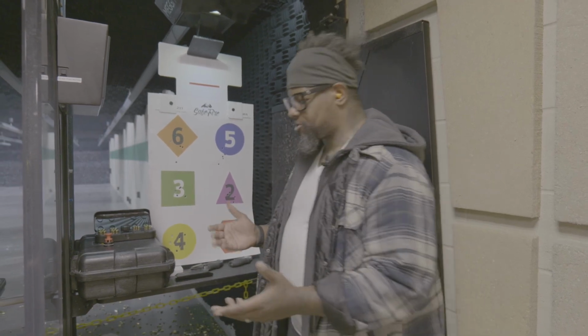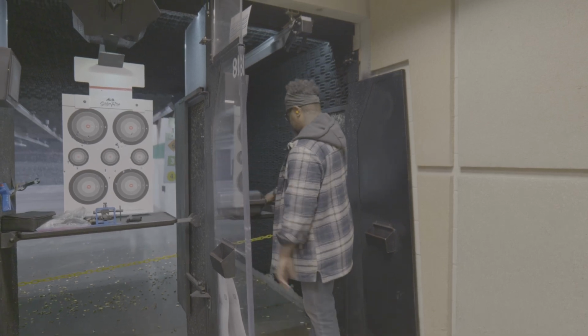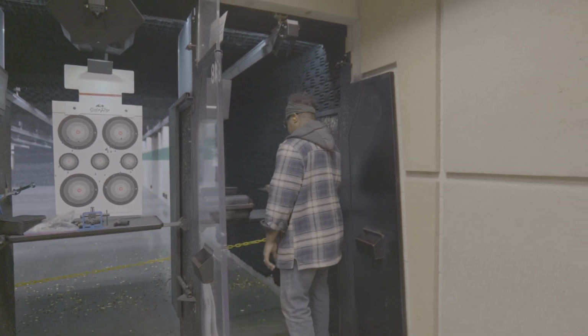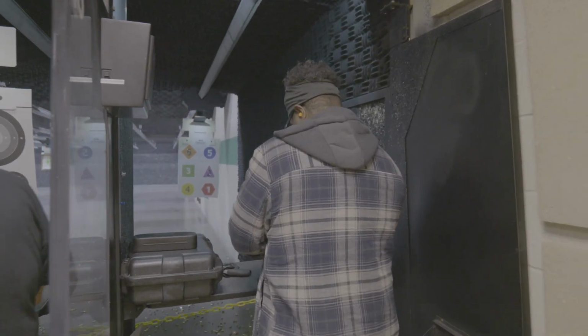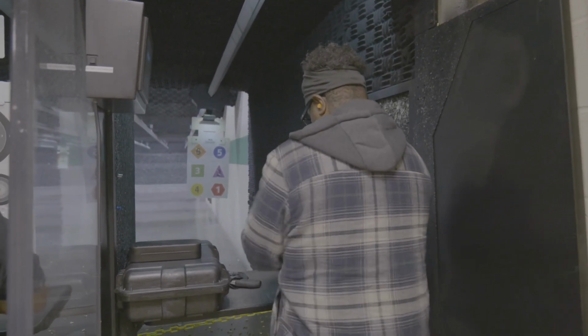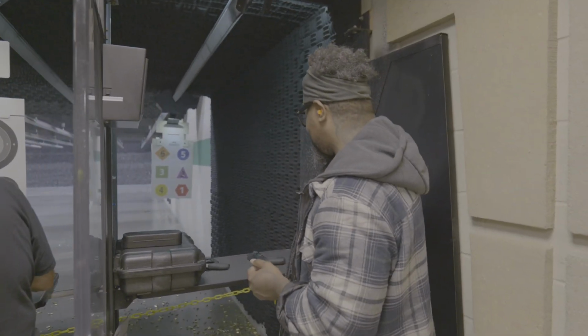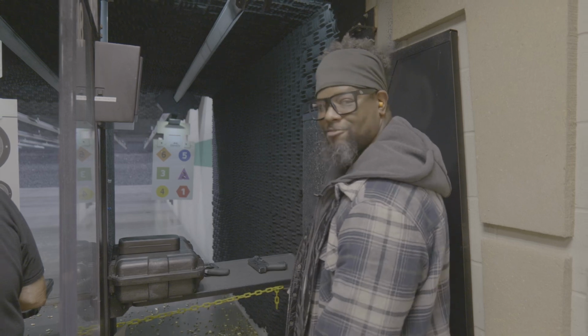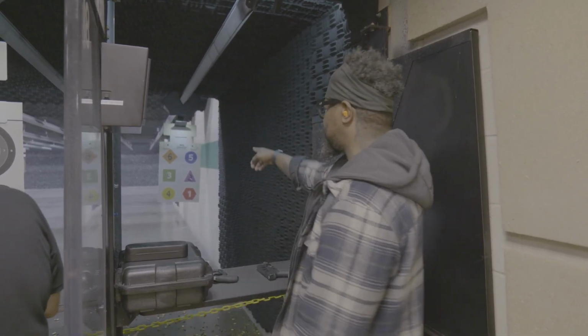So what we're going to do is just switch it out. Okay, Glock 45, 9mm. Backup gun. Haven't shot this in a while. Let's see how it rolls. We'll go 5 shots into target 3.